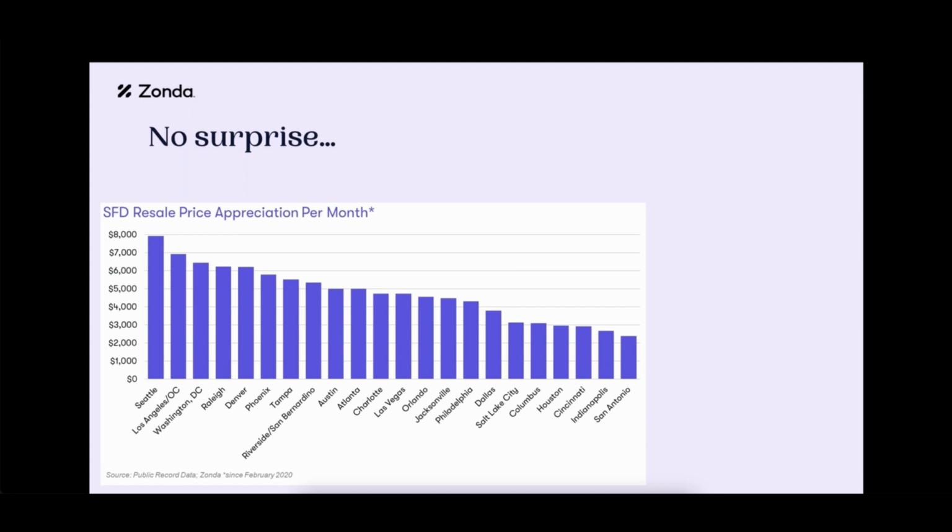But if you subtract out wages from inflation, we know that wages have actually gone negative. At the same time, across a lot of these markets, home prices were up between $5,000 and $8,000 every single month. And if you look at the math, moving from a 3% interest rate to a 7% interest rate is the same as $800 more per month for that average monthly payment.